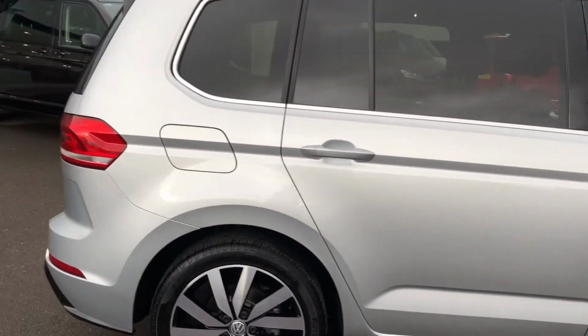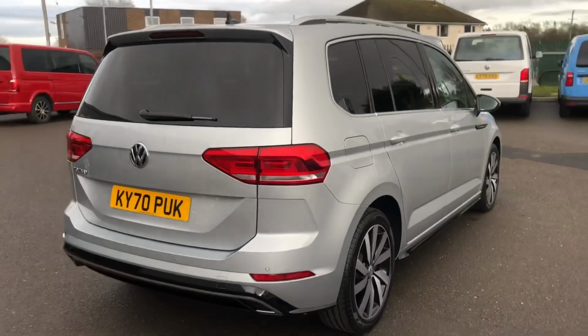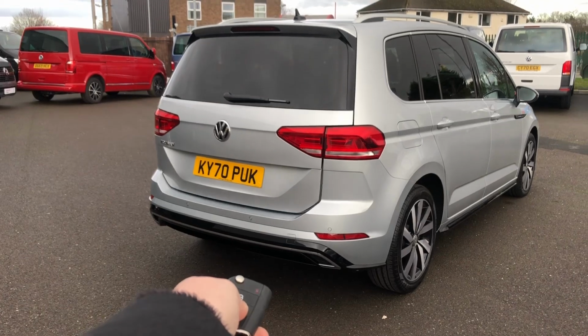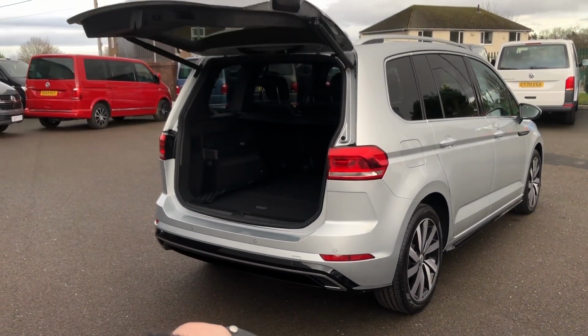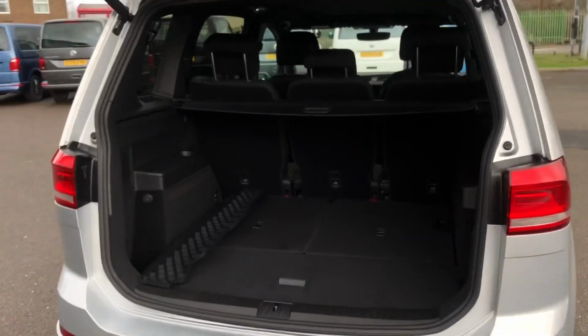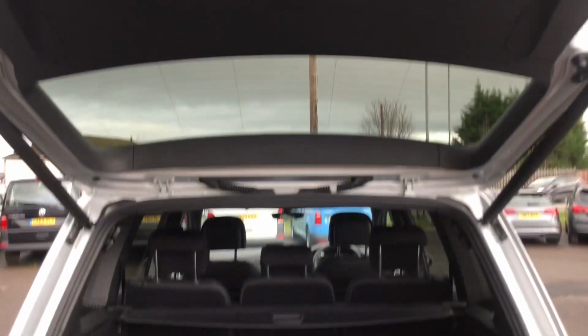To the back, you've also got your rear tinted window, so it's perfect for a bit of extra privacy if you've got anyone travelling in the back. You've also got the electric tailgate, so if you hold the button down on the key, the boot will release for you, so it's perfect when you've got your hands full if you've been shopping. In the back, you can see there's plenty of space. You have got the 2 additional seats, they're folded down at the moment. And you've also got the push button to close.